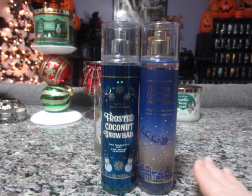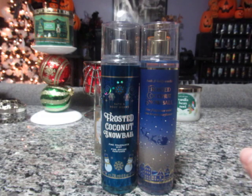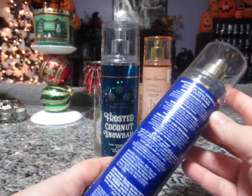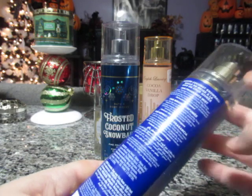Maybe this needs time to get stronger in the bottle, but this one I absolutely like to wear in the summer months. Bath and Body Works tends to release a lot of coconut fragrances. I think they overdo it, in my opinion, and I'm not a huge fan of coconut in general. But this one has, I guess, a cool note. And the scent notes for this one are Frosted Coconut, North Pole Vanilla, Winter Freesia, Snow-Kissed Wood, and Spun Sugar.